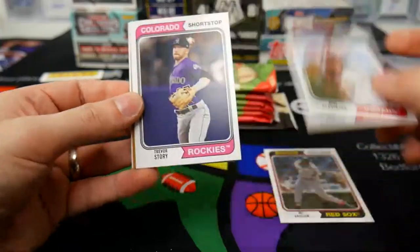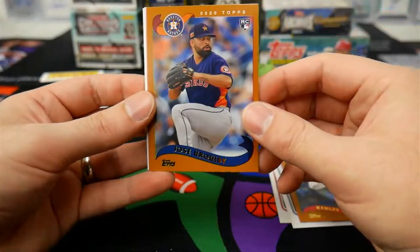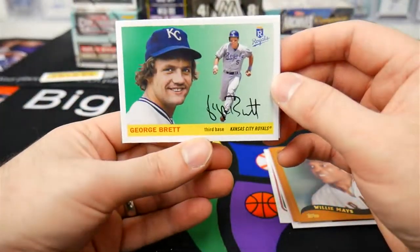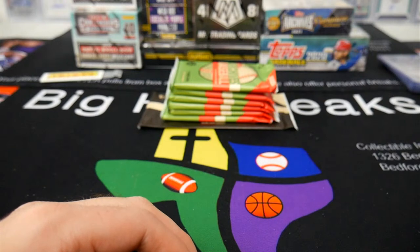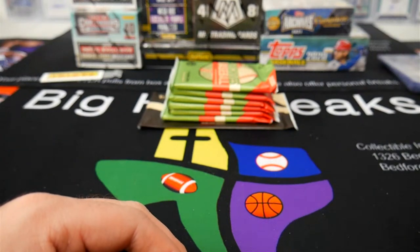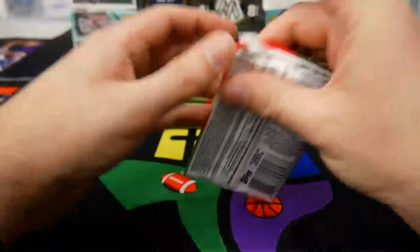Let's see. We got Clevenger, Trevor Story, Kenley Jansen, rookie of Urquidy, Willie Mays, got George Brett, and Shane Bieber. Reorganize my stacks real quick, guys. All right. Next pack.